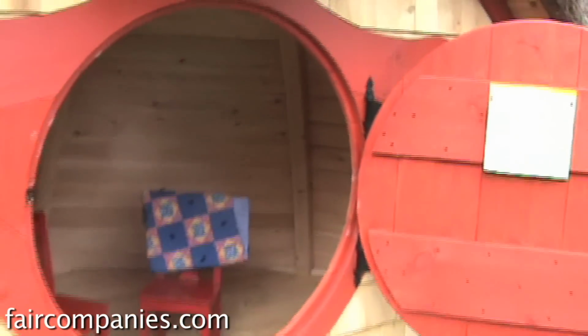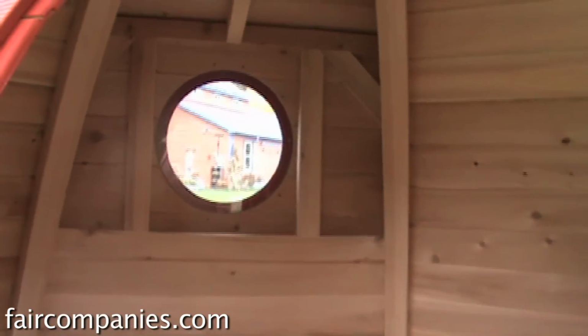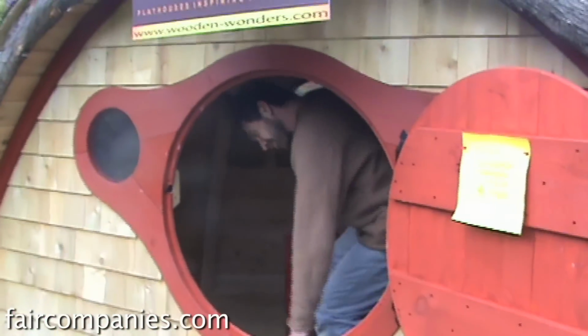I think the lifestyle of the Hobbit, if you're familiar with the story, is very iconic. You know, hobbits live very simple lives in beautiful surroundings.